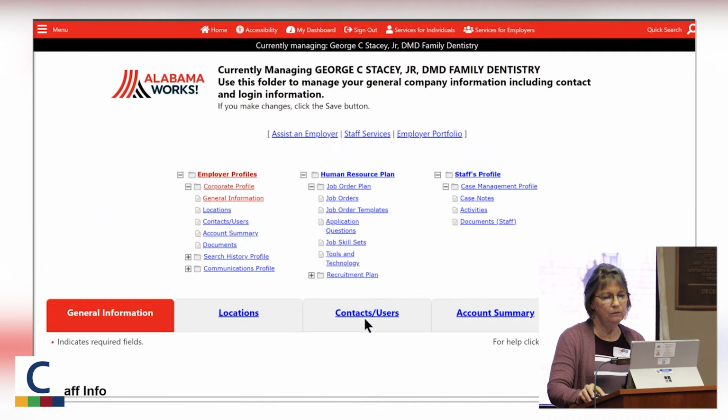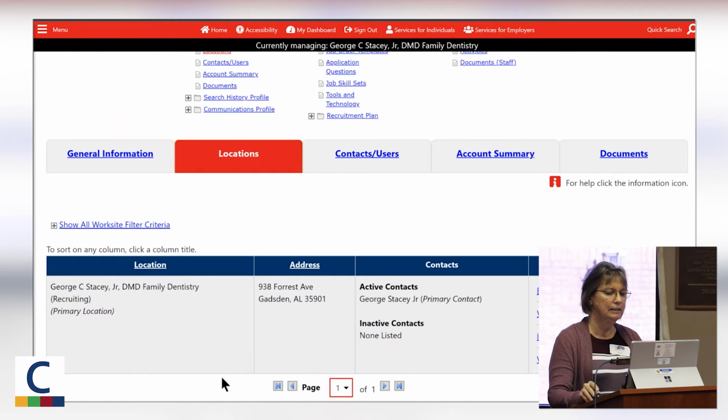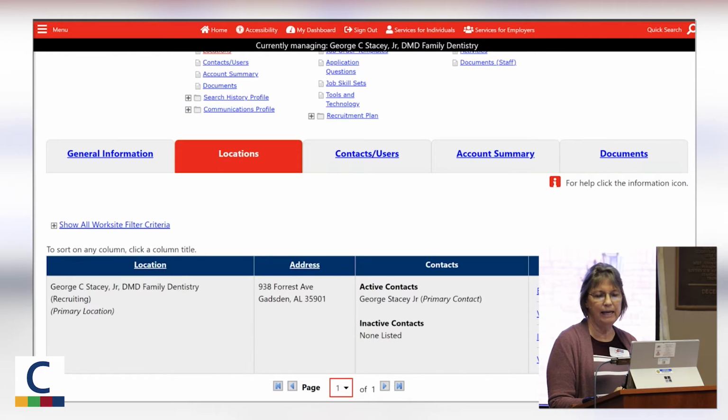And we can see here, we've got contacts and users. We'll go ahead to locations. And you got vertical menus and horizontal menus. He's got one location. Now, if you have multiple locations, say you're a nursing facility, nursing home or hotel, any of those types of facilities that have multiple locations, we can add a location and a contact for your company.